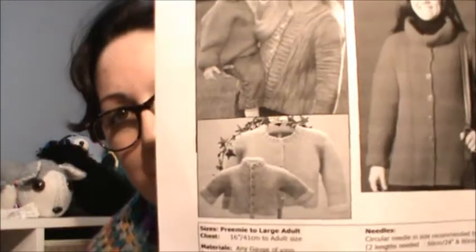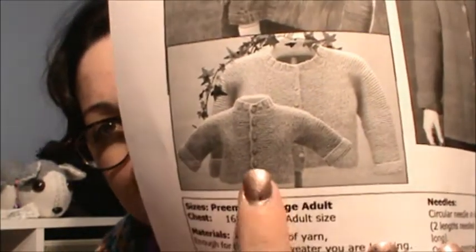Like, I learned how to do an I-cord edge. I learned how to pick up stitches, how to cast on and then pick up more stitches. So these are examples of some of the sweaters. The one I'm making will look similar to this one. And you can make them any size. She has measurements in here as a guideline. But it's really neat. I can't explain too much because honestly I'm still learning.